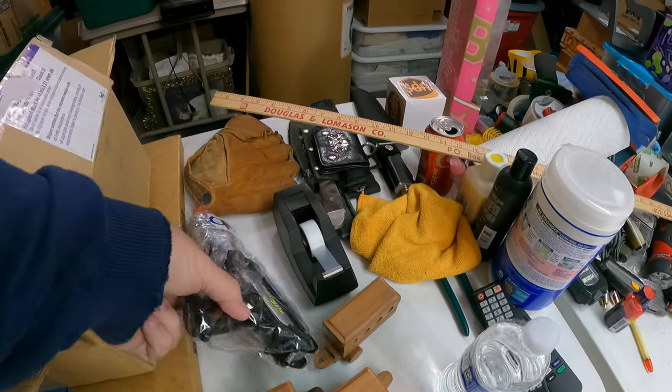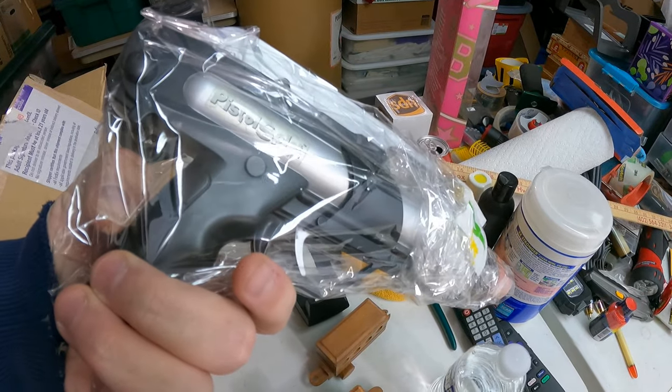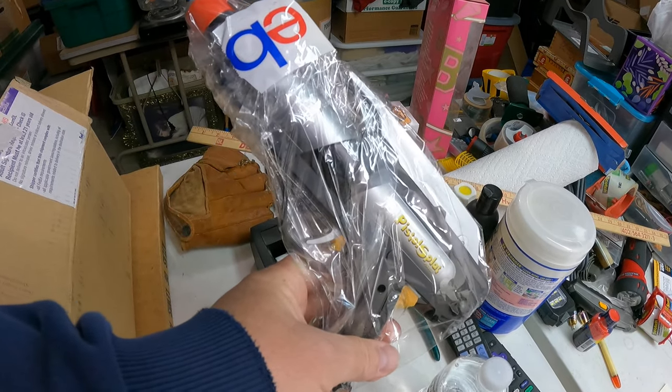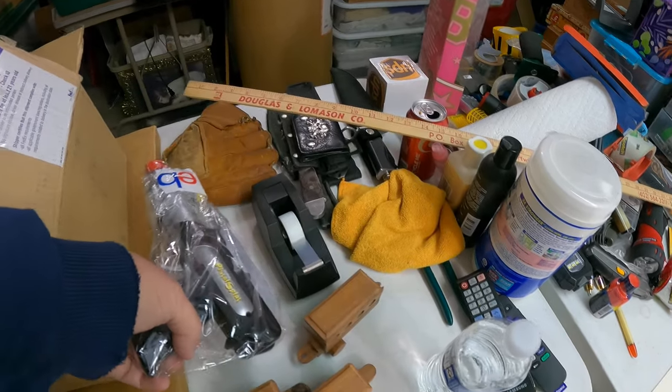So this I found today when emptying boxes downstairs. It's a paintball. This I sold once, returned it, and I thought it was relisted, and when I was moving some things around in boxes, this did not show up. It's not actually listed, so I'm going to relist that.